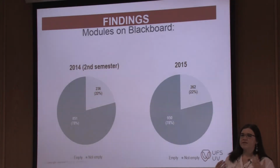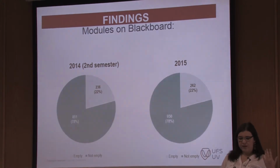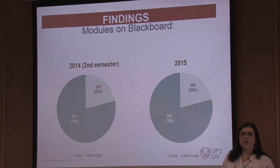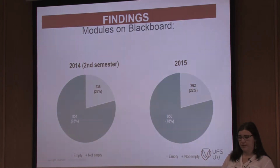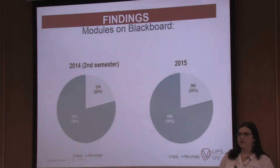First of all, it's important to know that at our university, our modules aren't just automatically registered on Blackboard. Our lecturers have to take initiative and indicate that they want their modules registered. In 2014 we had a total of 1,087 modules registered on Blackboard, but 22% of those modules were completely empty. So the lecturer indicated they want to use Blackboard, but they didn't use any of the tools for the whole entire semester. It was just an empty module.